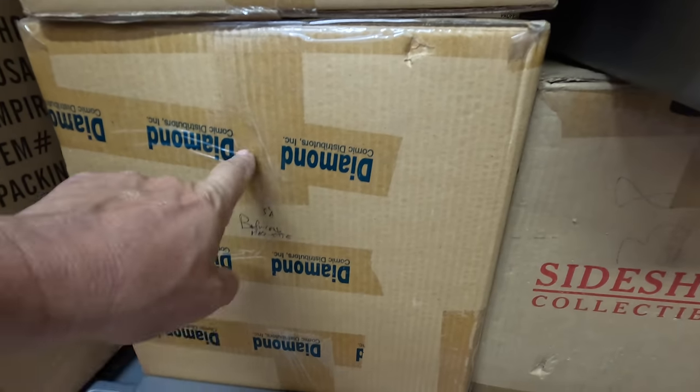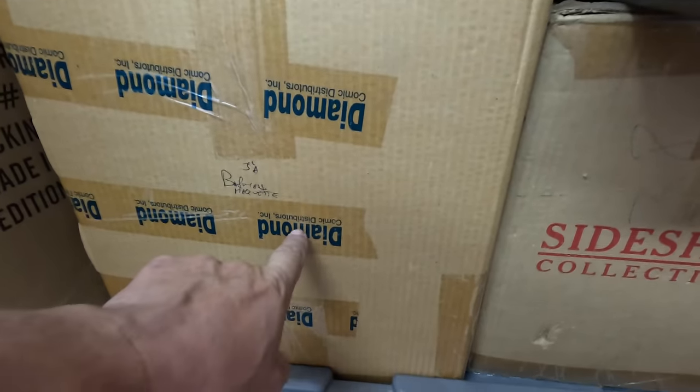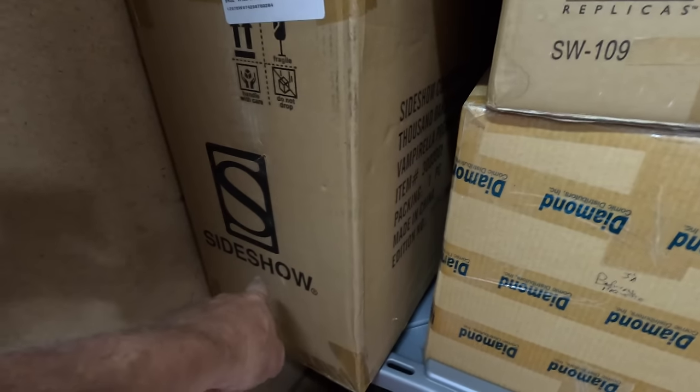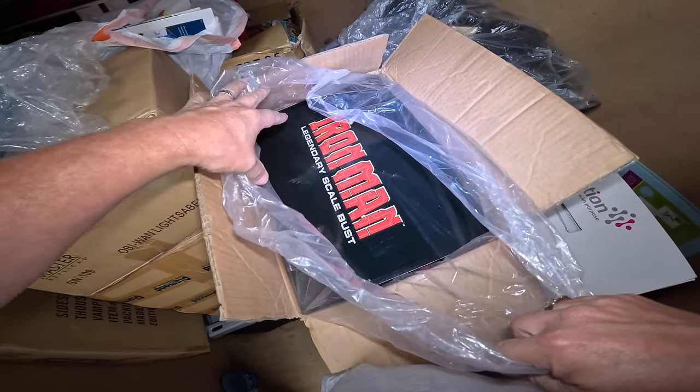Oh. This would have been way more expensive if they had seen this. They, meaning the other bidders. This thing would have been way expensive, and that's a Sideshow. We spent a lot on this locker, but one of those boxes could put us in the profit, and we've got four. Minimum four.